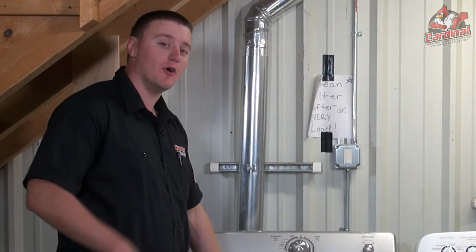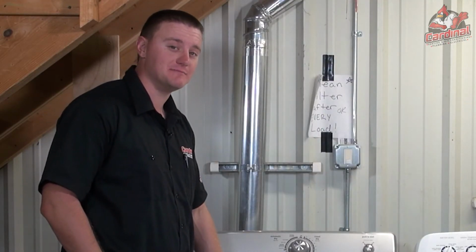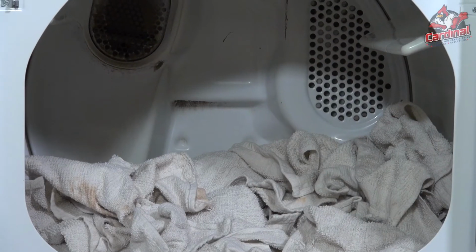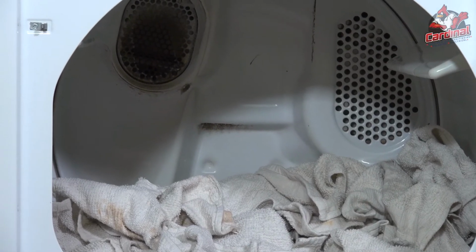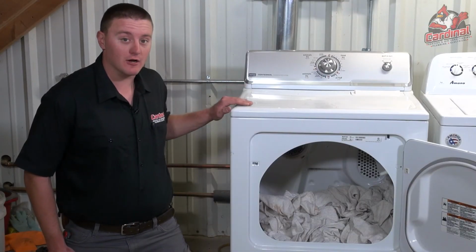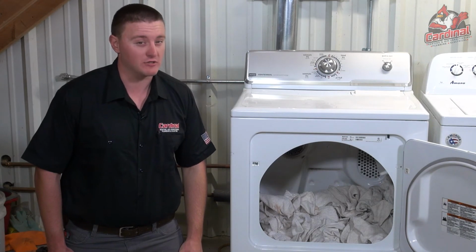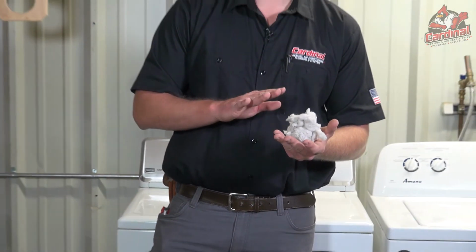But how do you really know if your dryer vent needs to be cleaned? When your dryer vent is plugged, the hot, moist air has nowhere to escape to and ends up staying within your dryer, which means your clothes take longer to dry. This is not only hard on your dryer, but this can reduce the life of your clothes. If your clothes or your dryer are hot to the touch, it means it's not venting properly and you might have a clog. Lint buildup is a very serious matter and should be taken care of as soon as possible.